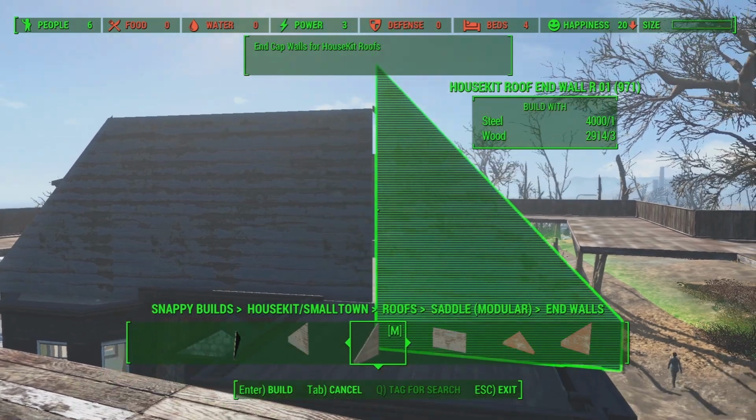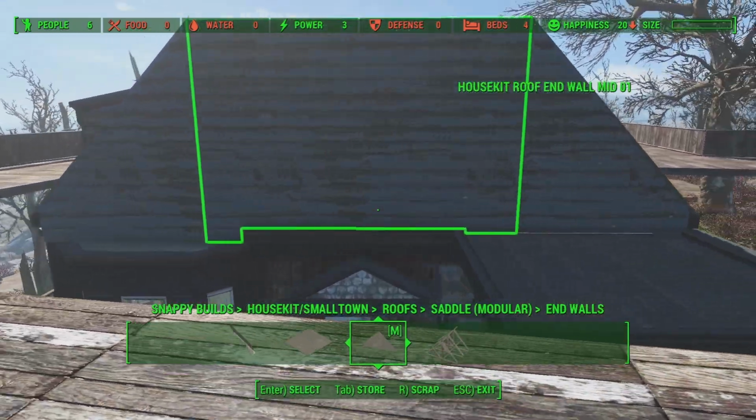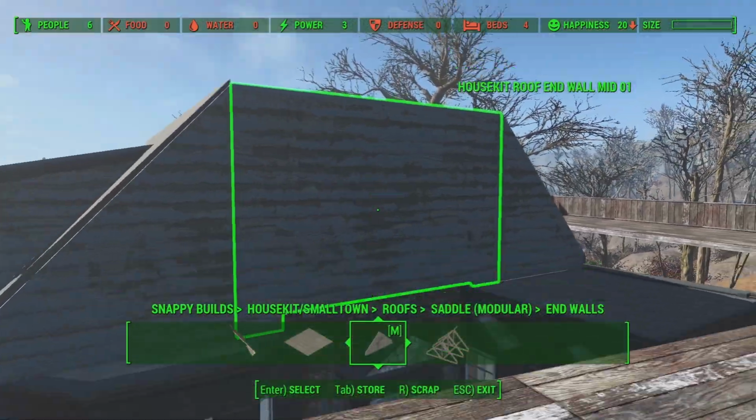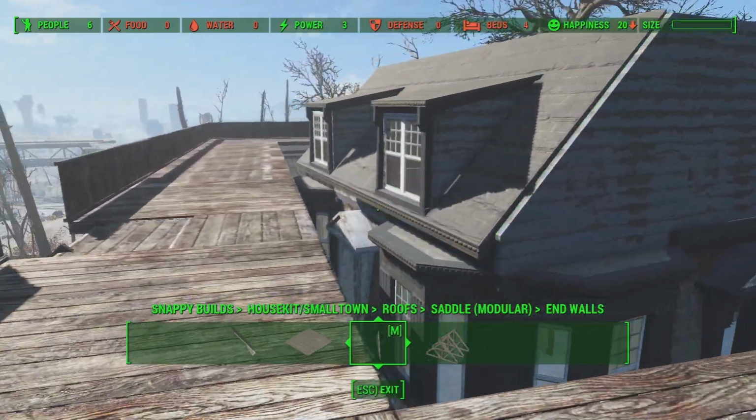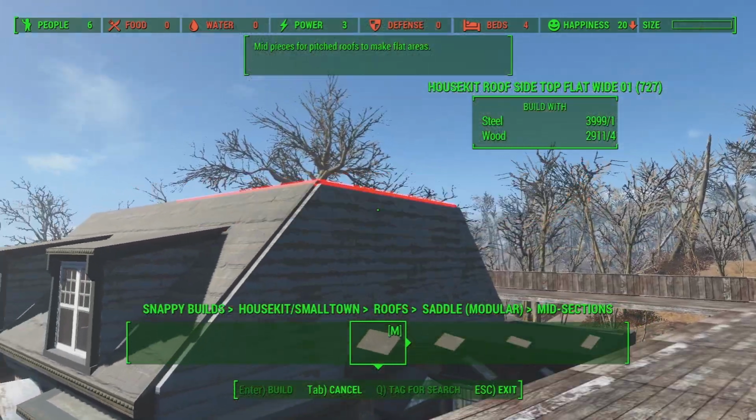Let's grab the right. Literally right instead of left. There you go. I think that's it. I think that's all we need to do. And you know what? Now that we have those pieces in place, let's see if this... Wait.